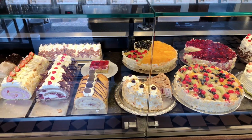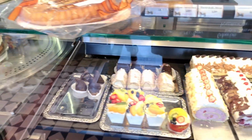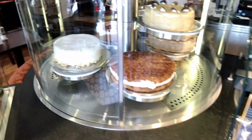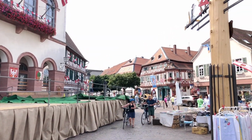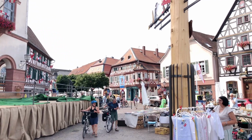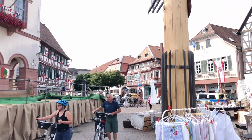And because my background comes from a baking family, a bakery, we're finishing up at a beautiful place called Fachwerk Haeuser. They have the most amazing cakes. So let's get the tour started and let's walk through the marketplace.